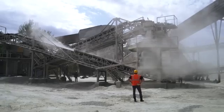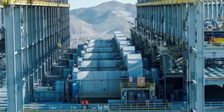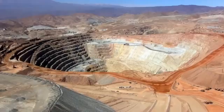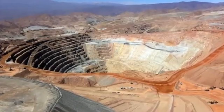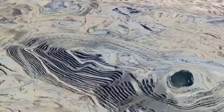One of the most significant expansions happened in the early 2000s. Now, this included the construction of new processing facilities and the development of an additional open pit operation, which increased the mine's production capacity. And in 2015, another major expansion project was completed. The mine operates primarily as an open pit quarry, where large quantities of ore are extracted and processed.